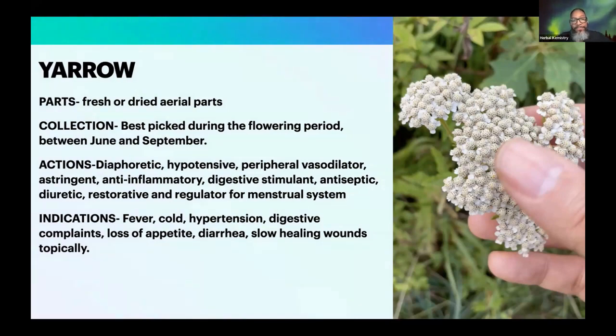It actually has some very similar compounds to chamomile, which makes them very, very closely related. Just the taste isn't closely related. It is astringent, it is anti-inflammatory, and oh boy, is it anti-inflammatory. It is considered to also be a digestive stimulant. It is antiseptic, it is diuretic, it is restorative, and it can be used as a regulator for the menstrual system. Okay, some of the common indications, we use this for fevers, colds, hypertension, digestive complaints, loss of appetite.